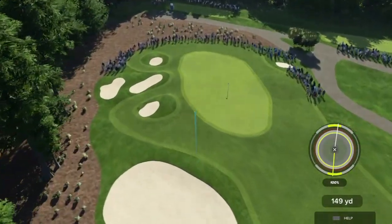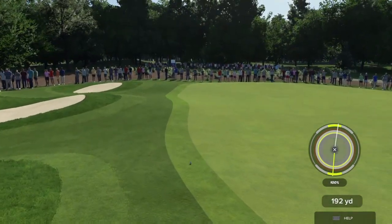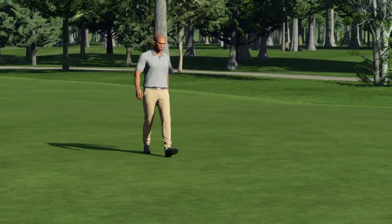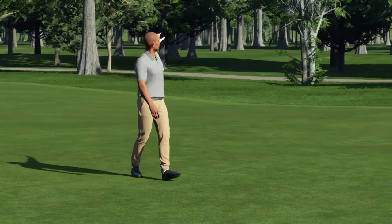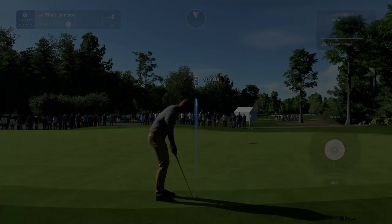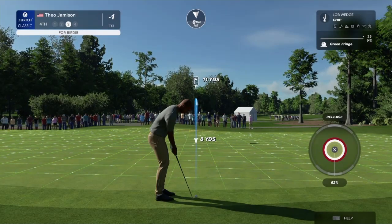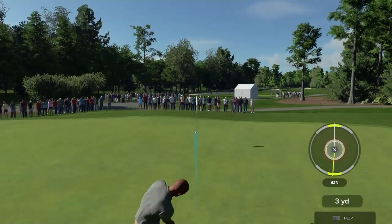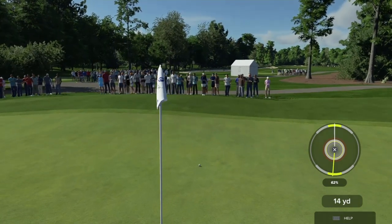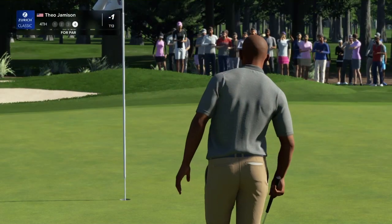This one headed left and not coming back. This would be a great up and down. Oh, I thought that one was going in. A par putt on the table.